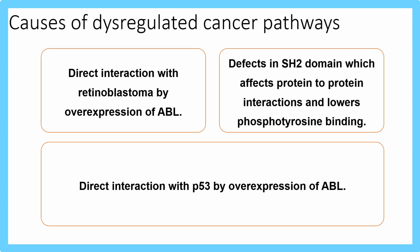Another example is a direct interaction with retinoblastoma. So retinoblastoma is an example of a tumor suppressor gene, and it can also increase ABL expression. And there is another type of tumor suppressor, P53, otherwise known as the guardian of the genome, and it directly interacts with P53 by overexpressing ABL.